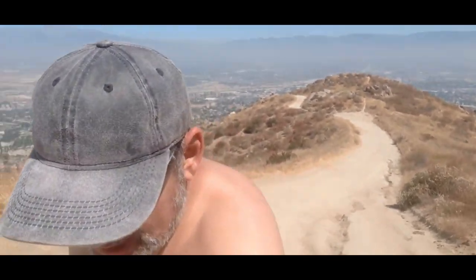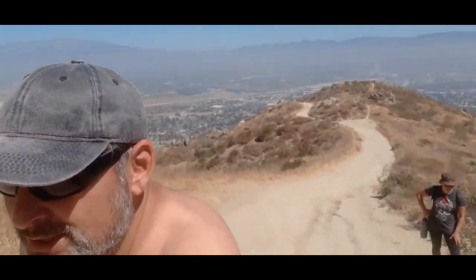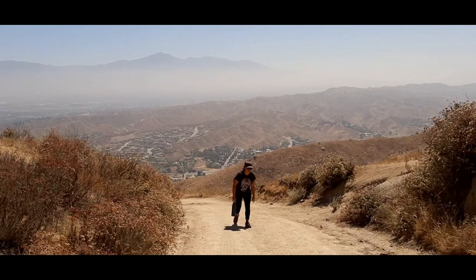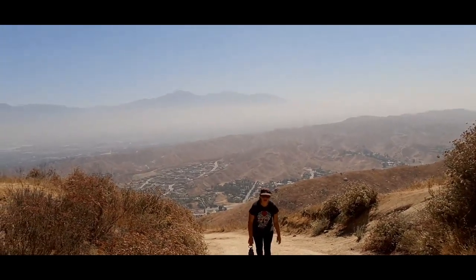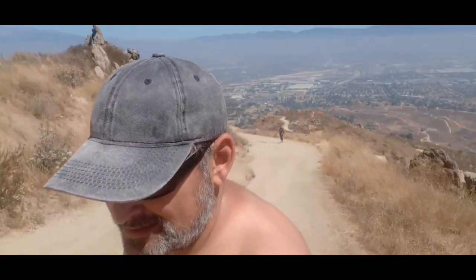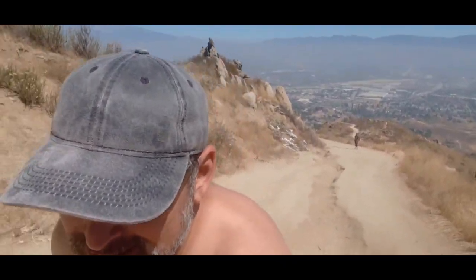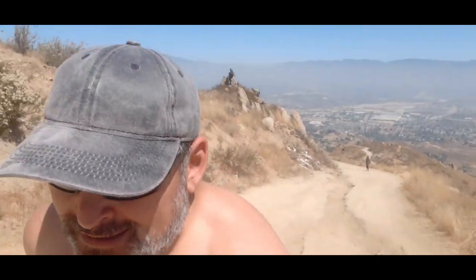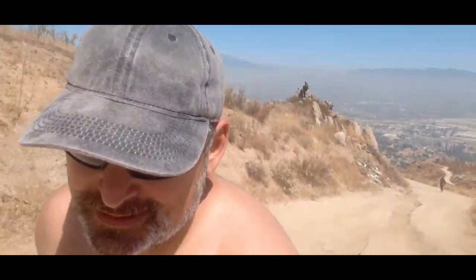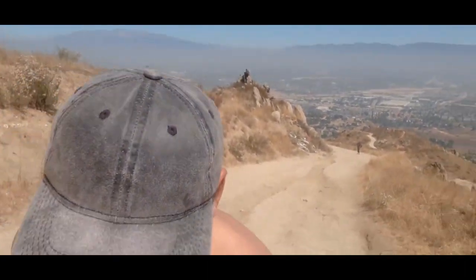Doing my best to capture this incline on the video. Of course it never captures, but woo, this one's steep. Very steep. Okay, hopefully this is the last switchback that we are going to encounter before going up to the final peak. If not, hopefully this is the last switchback with some serious incline that we're going to encounter before we get to the final peak.